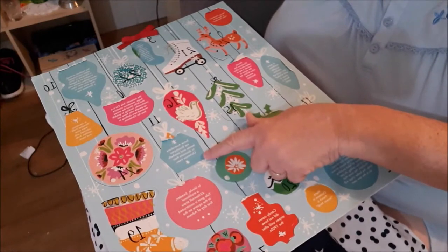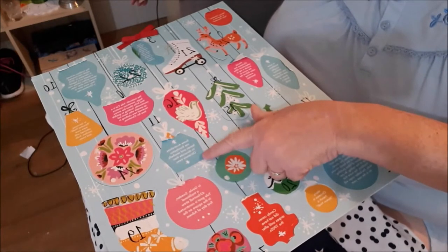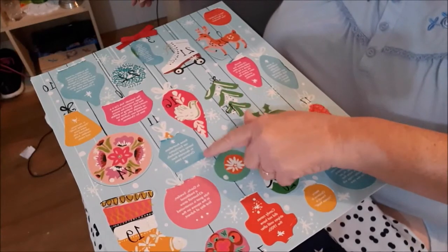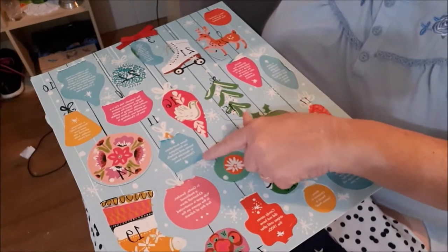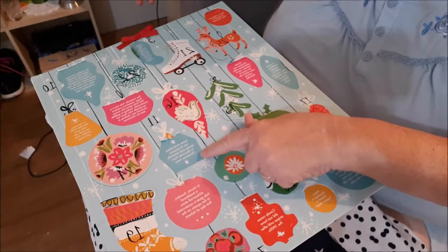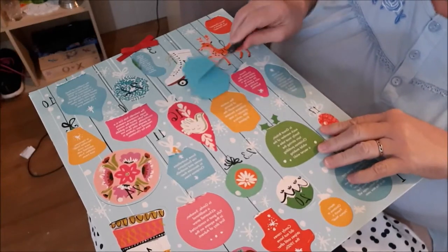When I go volunteering on Tuesday, I will actually find out if there are any other people in Australia, because they're all older people, they might also have done something like this. So number 15, I should add. We'll see what number 15 is today. Okay.